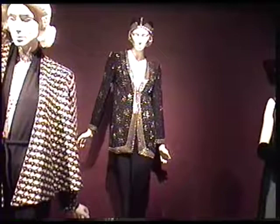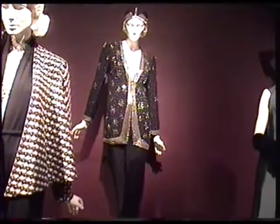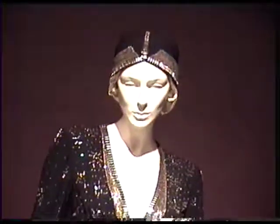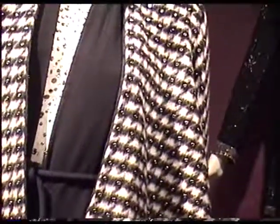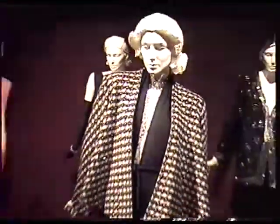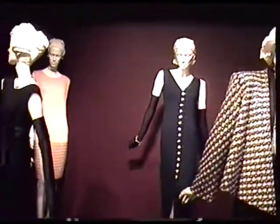Evening ensemble, 1964, black silk crepe beaded jacket, crepe trousers, and turban, on loan from Pauline Trigère. Evening ensemble, black wool jumpsuit, black and white houndstooth jacket, rhinestone bib. On loan from Pauline Trigère. The rest are Norells.